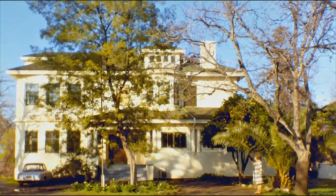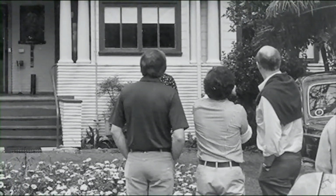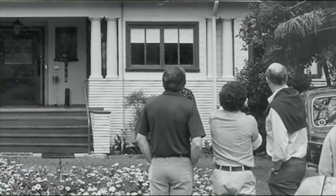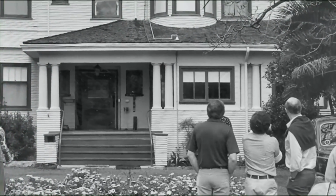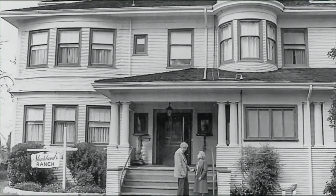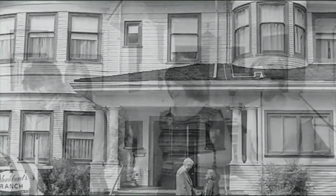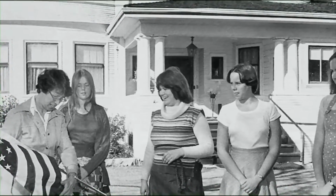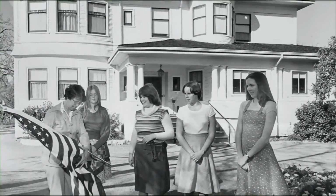Getting closer to 1970, there was a lot of controversy about the house itself, what was going to happen to the house. And so in 1967, the Women's Club of Walnut Creek, under their president, Mrs. Melvin Jory, formed the Walnut Creek Historical Society. And the idea being that they wanted to preserve this house for all of the people to come in the future years. And they were successful in doing that.